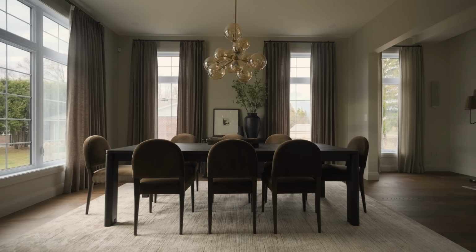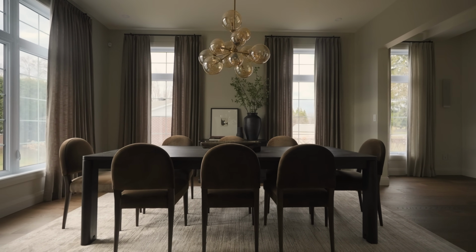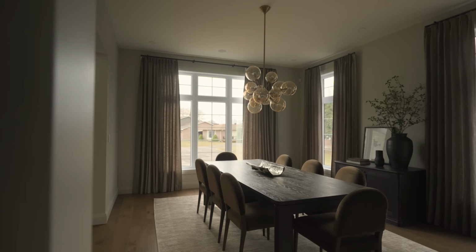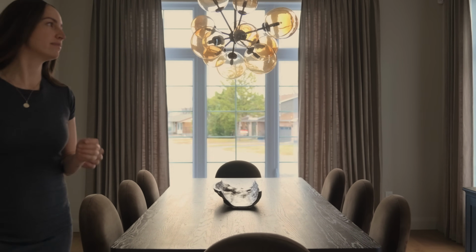Something else that you'll notice is that we went with a different window color on the interior. So on the exterior, we went with black, and on the interior, we went with white because we wanted the space to feel really open and bright. And different window companies have different options, but for this one, we went with the slimmest, sleekest mullion size that you can get because we don't love the overly chunky mullions. And I think these ones turned out great.